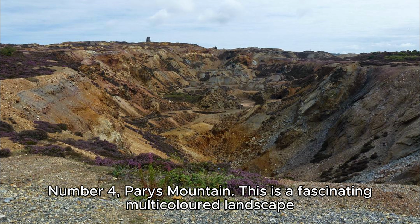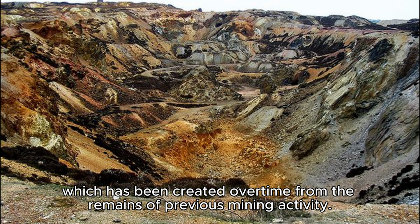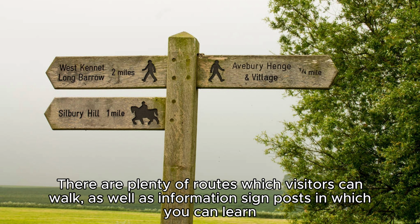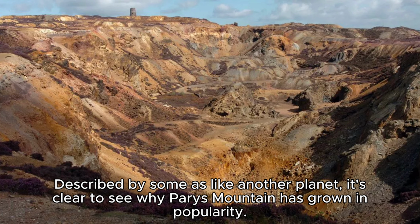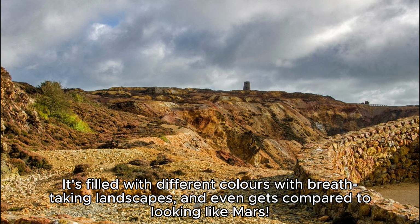Number 4. Parys Mountain. This is a fascinating multicolored landscape which has been created over time from the remains of previous mining activity. There are plenty of routes which visitors can walk, as well as information signposts in which you can learn more about the copper mining activity which took place here. Described by some as like another planet, it's clear to see why Parys Mountain has grown in popularity. It's filled with different colors with breathtaking landscapes, and even gets compared to looking like Mars.